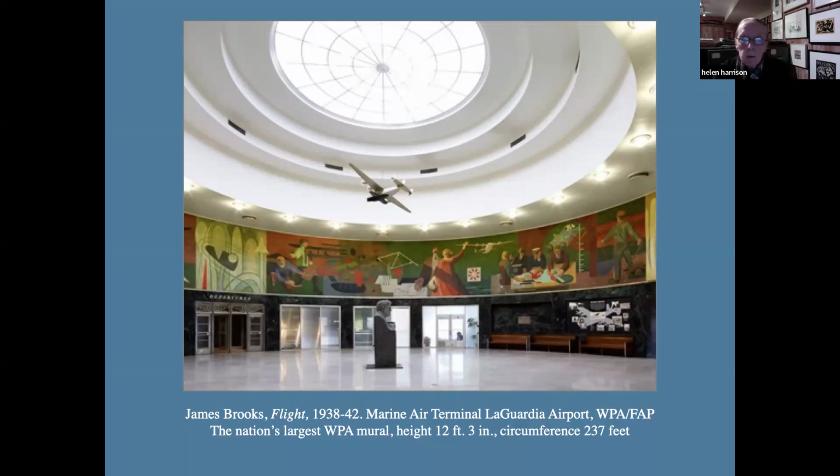Fortunately, it was painted with an experimental paint called Glyptol that did not bond with the paint that was painted over it, which was just commercial house paint. So the solvent that was used for the commercial house paint did not affect the Glyptol paint. And the mural was beautifully restored. And I highly recommend a trip to the wonderful Marine Air Terminal. As you can see, it's a rotunda. And just go in there, park your car, go in and take a look, because this will knock your socks off.